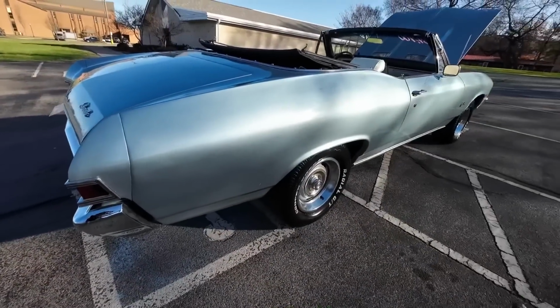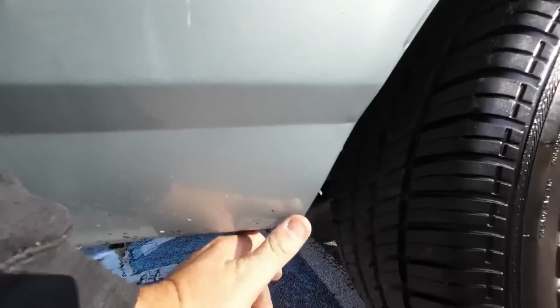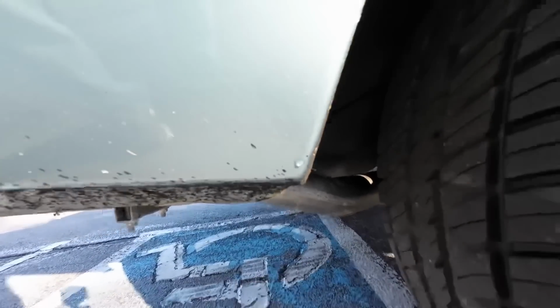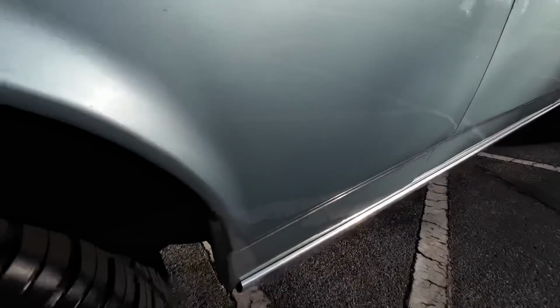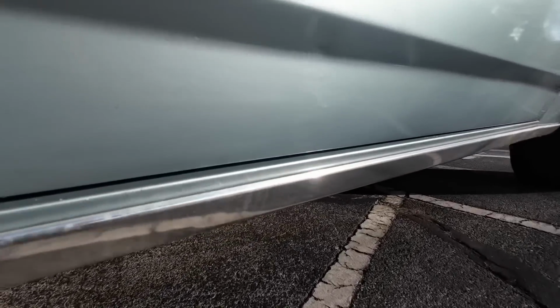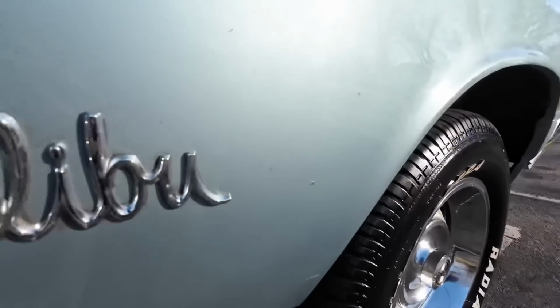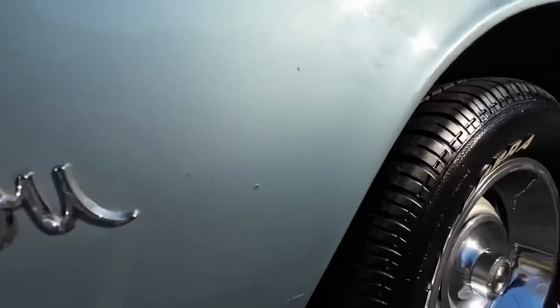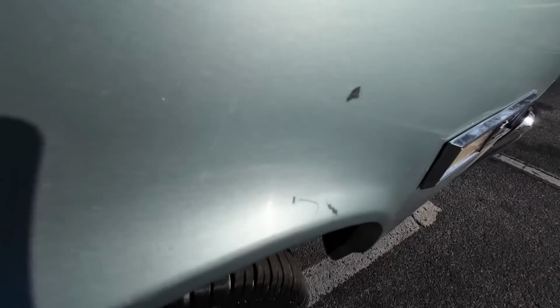Coming down this side, lower portion. Thick bead of clear coat there. Scratch here. Little scuffs on the side. See some light scuffs. Spots at the bottom. Edge of that door is a little thick on paint too. Scuff and a chip. Light scratches there.